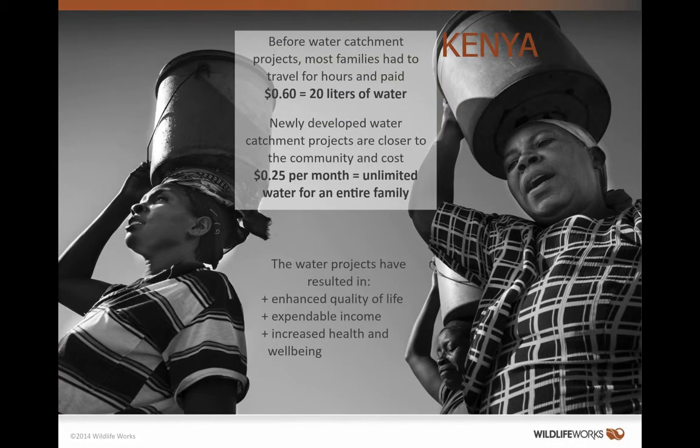A specific example of how our water projects have affected the community comes from our project in Kenya. Before we implemented different water catchment projects throughout the project area, most families had to travel for hours and paid 60 cents for 20 liters of water. However, with the newly developed water catchment projects, the community has closer access to water, and they pay 25 cents per month for unlimited water for the entire family. These types of benefits result in enhanced quality of life, more expendable income, and increased health and well-being. This especially affects women and children.